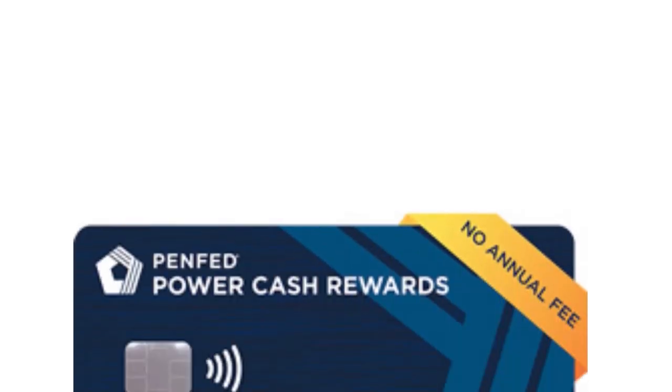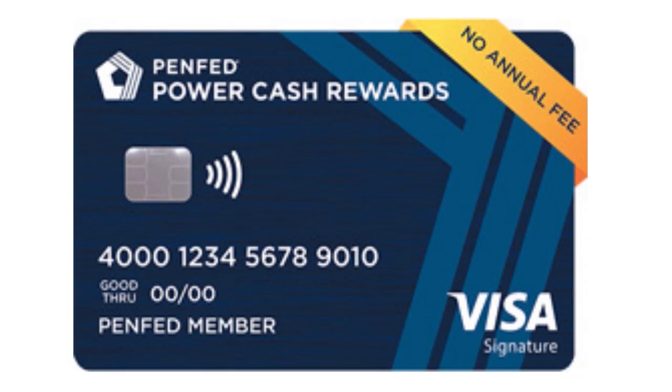First, we have the Power Cash Rewards Visa Signature Card. Here is a wonderful card. You have 2% cash back on all purchases for PenFed Honors Advantage members, 1.5% cash back on all purchases, and a $100 bonus statement credit when you spend $1,500 in the first 90 days. And the purchase APR oscillates from 14.99% to 17.99%. We love this card because this is a card that actually increases you automatically. You don't have to call as long as you use the card responsibly.